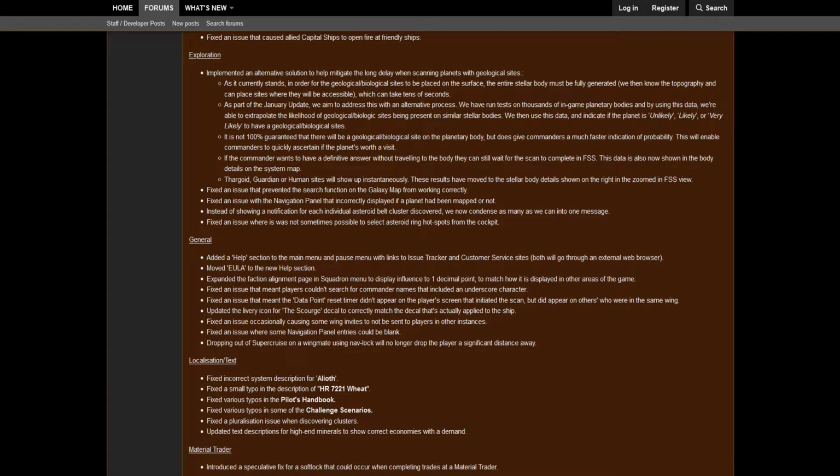Thargoid, Guardian, and human sites will show up instantaneously. The results have moved to the stellar body details shown on the right in zoomed in FSS view.